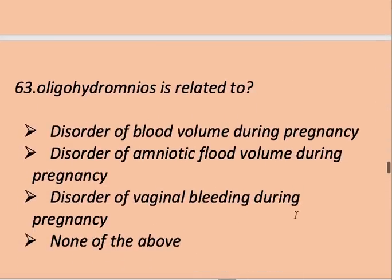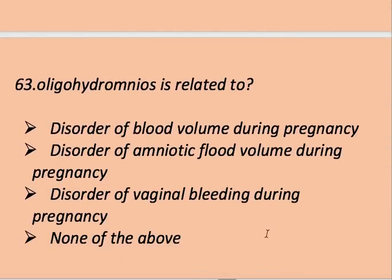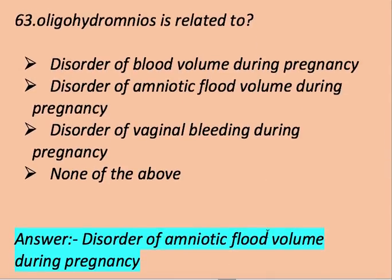Next question. Oligohydramnios is related to: options: disorder of blood volume during pregnancy, disorder of amniotic fluid volume during pregnancy, disorder of vaginal bleeding during pregnancy, and none of the above. Right answer is disorder of amniotic fluid volume during pregnancy. Oligohydramnios is related to disorder of amniotic fluid volume during pregnancy.